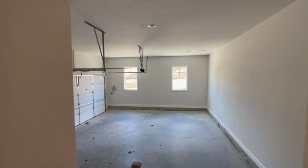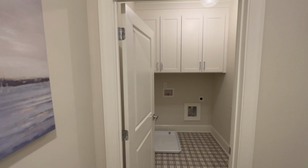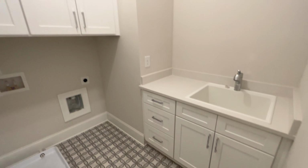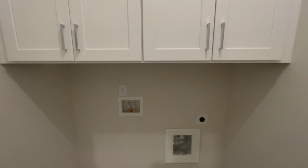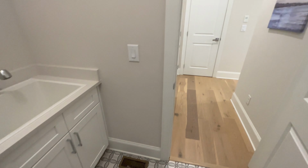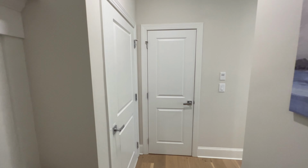Now let's go upstairs where you have 3 bedrooms and 2 full baths. Of course, the bedrooms have really good size. They have closets. One of the bathrooms is a Jack and Jill. Plus, you have another room that could be used as a game room or another entertainment space. This house has a terrace level that is not finished, and the square footage in the terrace level is 2,200.